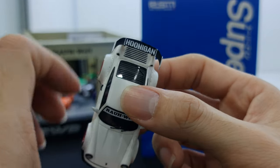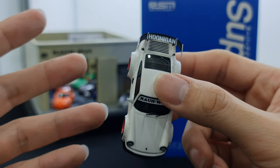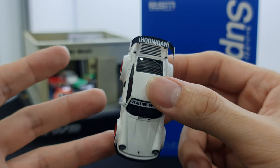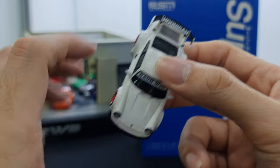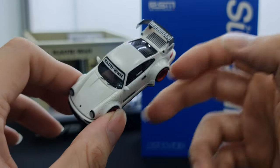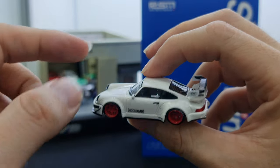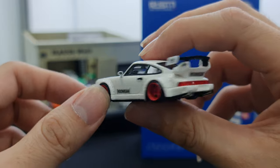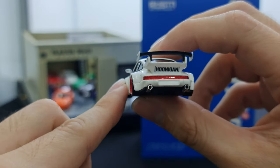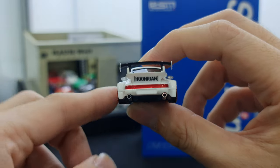So Hoonigan is a brand in US, from what I understand. It's actually a name we call people who are really crazy about cars, who would go all the way out for cars. So you can read up a little bit more about them when you Google Hoonigan. This was actually made to launch Hoonigan at the time.